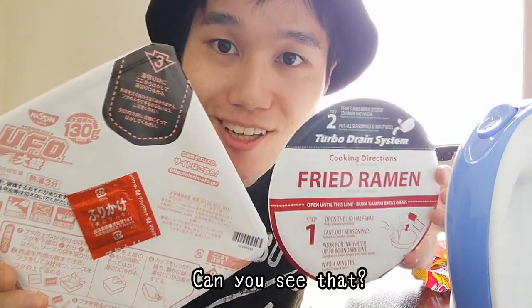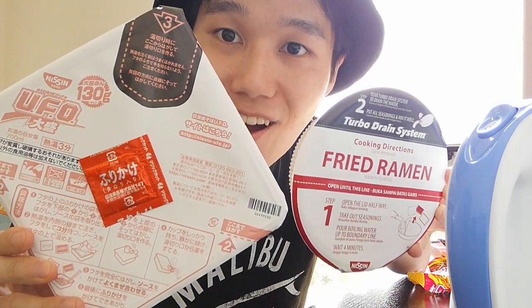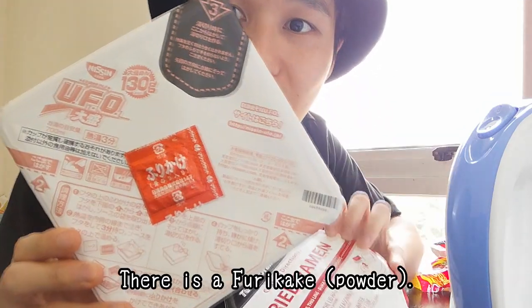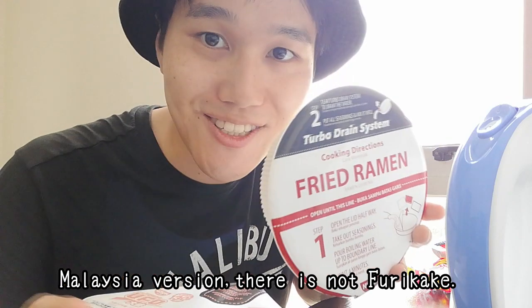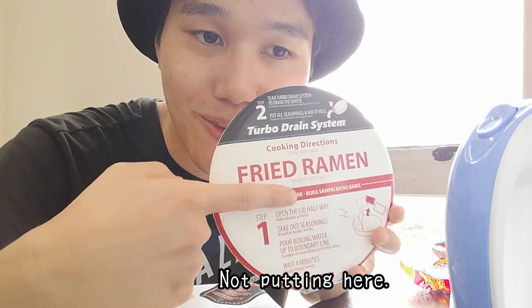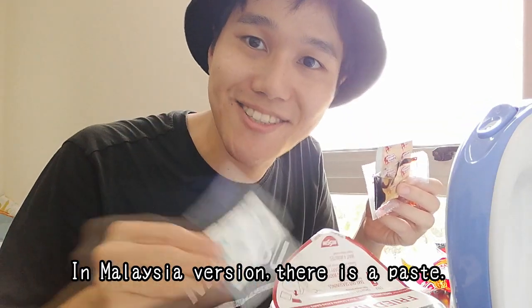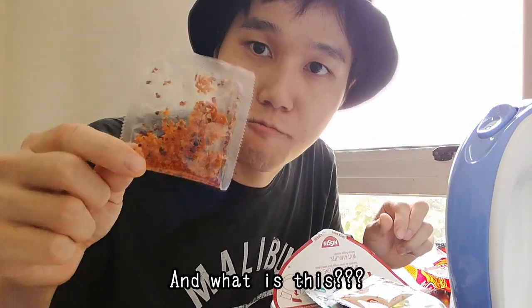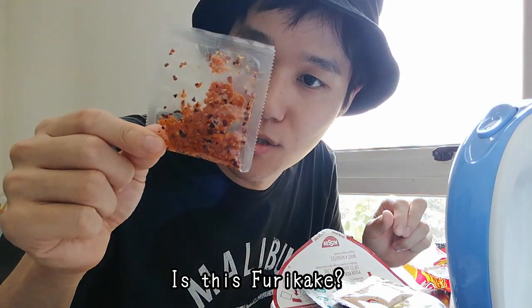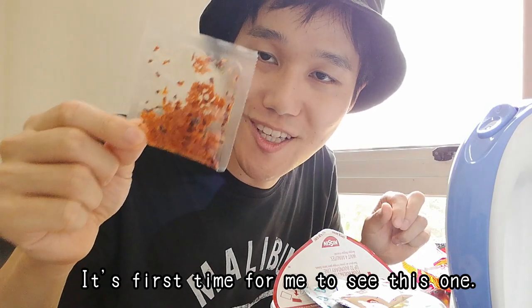Oh, can you see that? The package is different. And in the Japanese version, there is a furikake. In the Malaysian version, there isn't furikake. Not put in here. Let's open there. In the Malaysian version, there is a paste, sauce, spicy mayo, and what's this? Is this furikake? It's the first time for me to see this one.